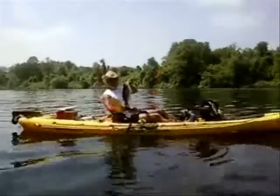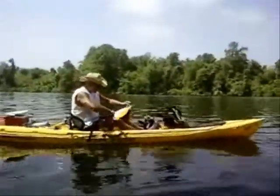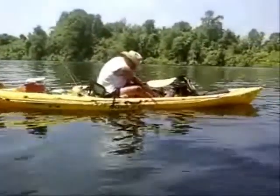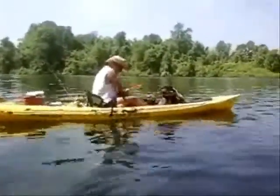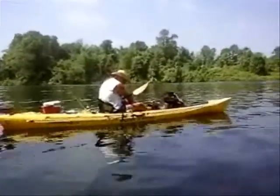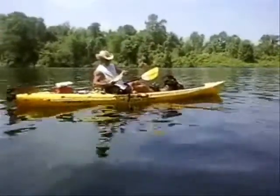Alright. Ed's got himself a real nice bass. What is that, like 18, 20 inches? That's probably 14. 14? It's got to weigh a couple pounds, Ed. Let's see. No, you know what? He's 15. He's loose in the kayak. Well, I should measure them. That's a nice little one. All right.